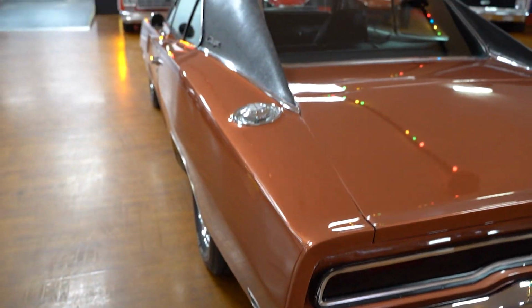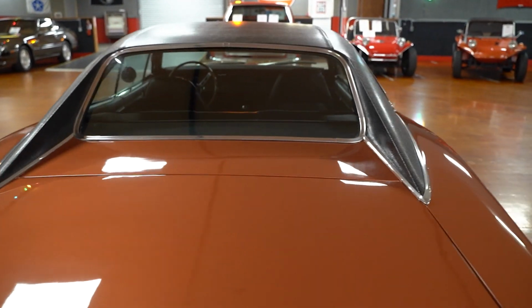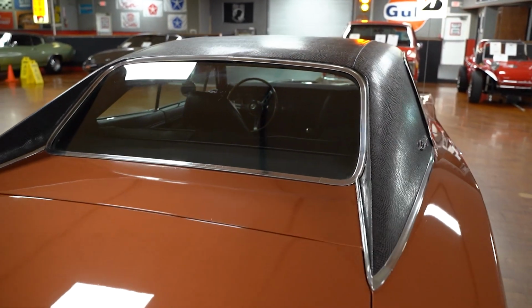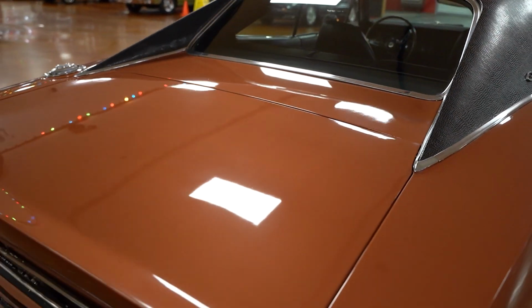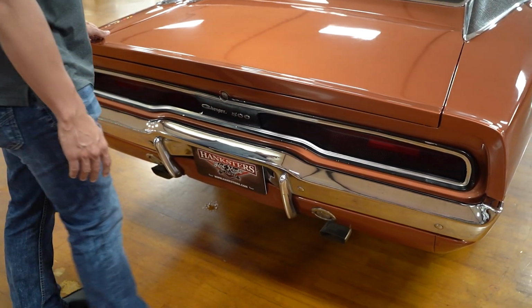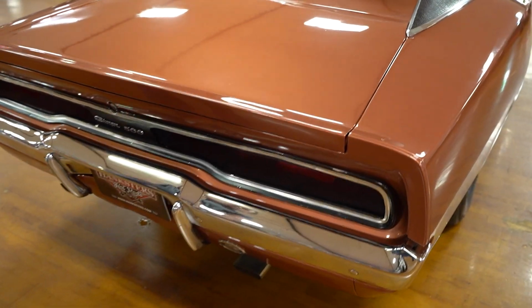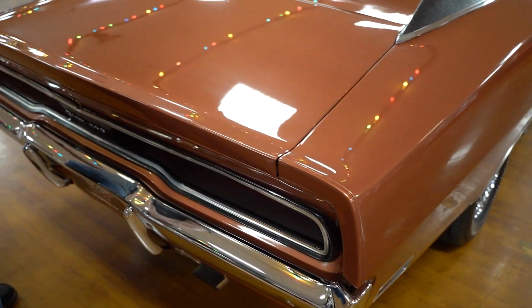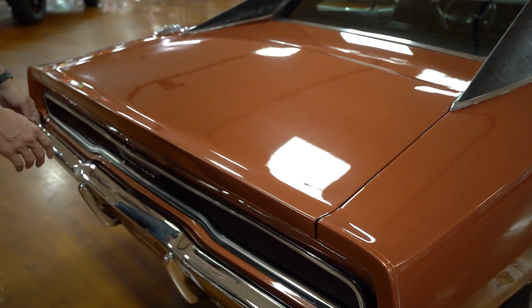The rear window glass on the vehicle is in nice condition as well. You have your faint scratches on there like you do on every original glass on a 30, 40, or 50-year-old car, but not excessive whatsoever. I've seen much worse. Deck lid fitment to the rear quarters is in good shape, not only the gapping on both sides, but also the fitment onto the rear quarters.